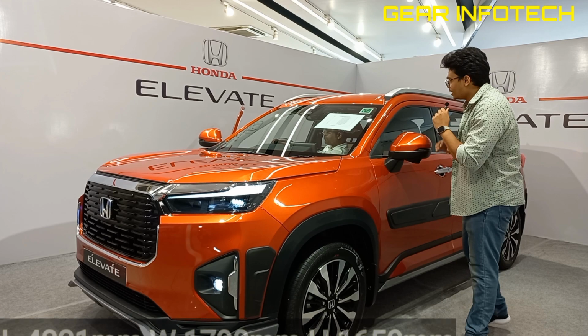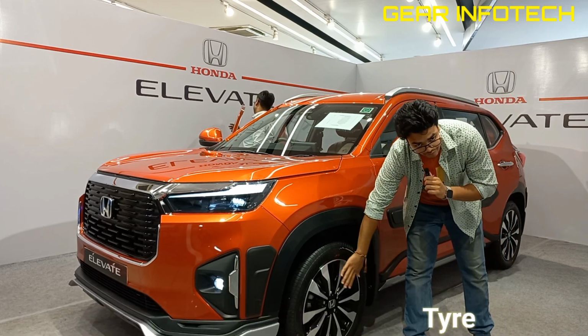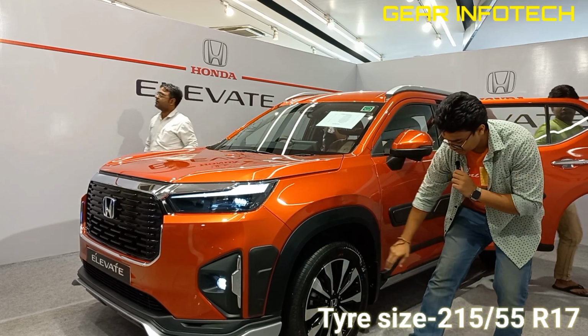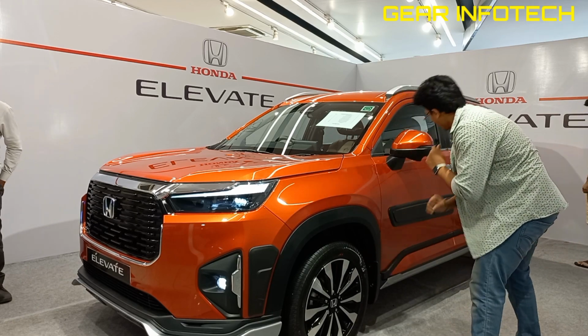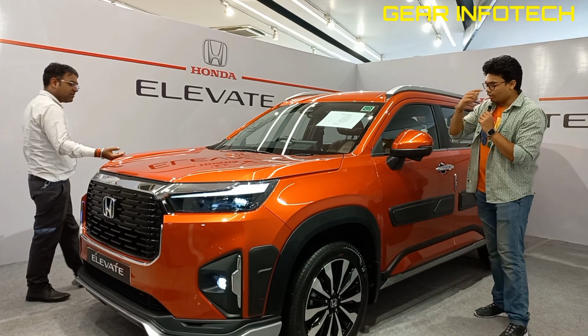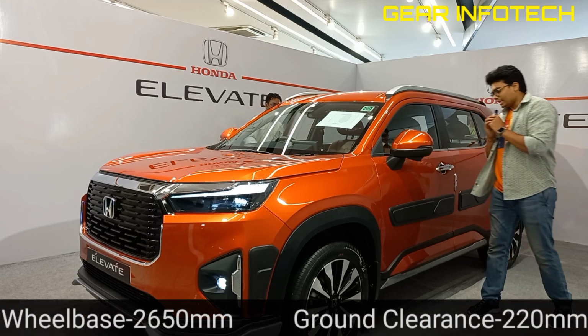Now moving on to the side profile, you can see the side dimensions are right on your screen. Yes, the tires are 17 inches, which is quite big and quite sturdy. The alloy setup is quite good. The silver and black finish is very good. It offers you disc brakes in the front and drum brakes in the rear, which is nice. The ORVM setup, you can see the black and the body colored ORVM, very nicely done.